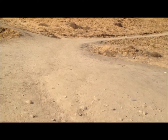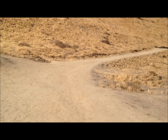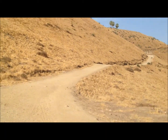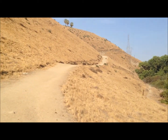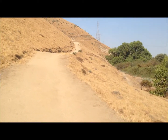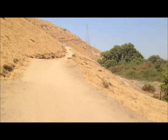Well, I was able to start running again, at least for a bit. Knees kind of calming down a little bit. So I don't know if I'll ever run the whole thing back, but just starting to work my way up Tower Hill. You can see the first transmission tower in the background. That's the top of the hill. So up and up I go.